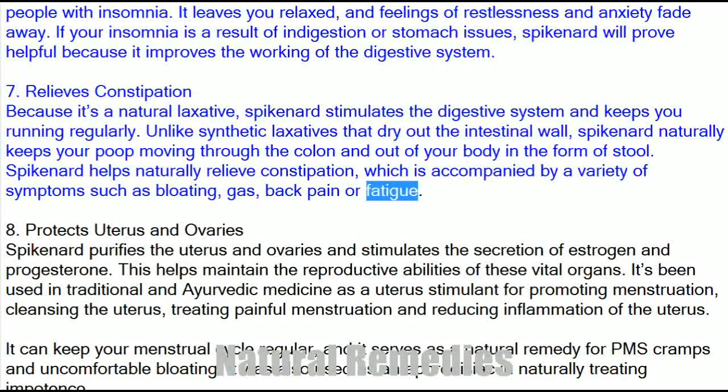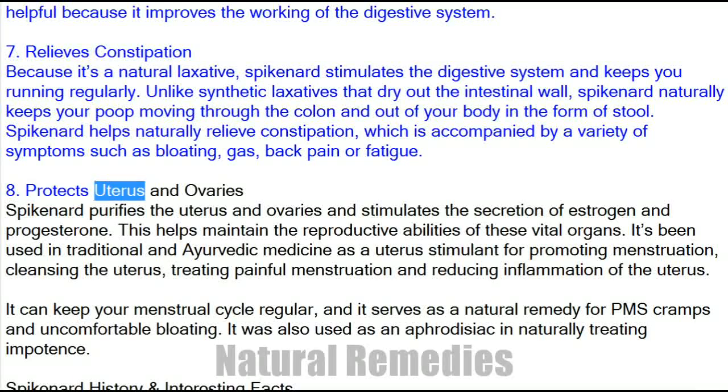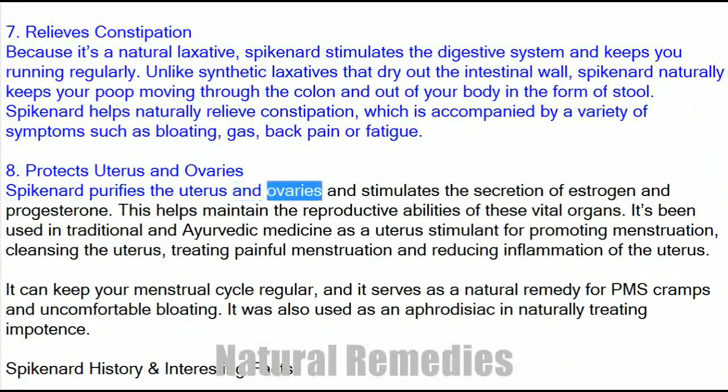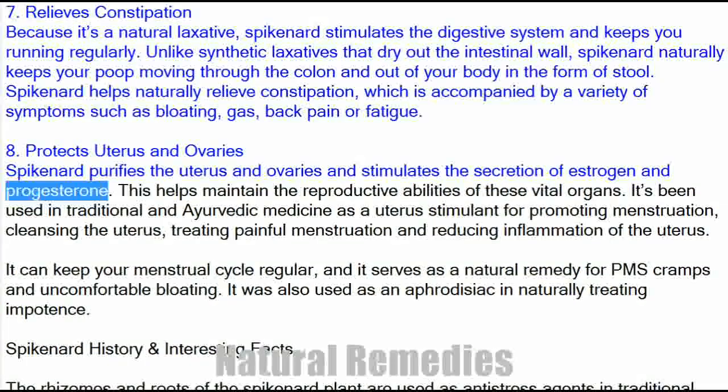8. Protects uterus and ovaries. Spikenard purifies the uterus and ovaries and stimulates the secretion of estrogen and progesterone. This helps maintain the reproductive abilities of these vital organs.